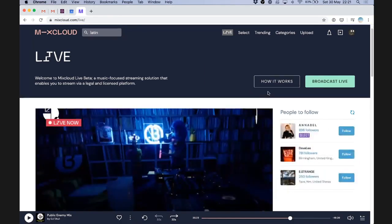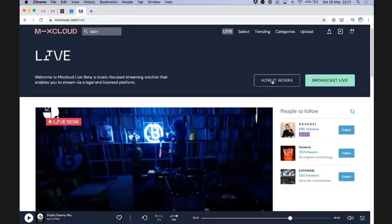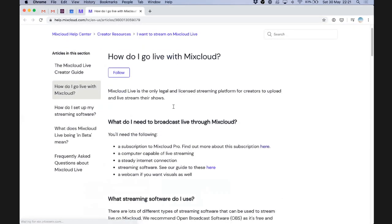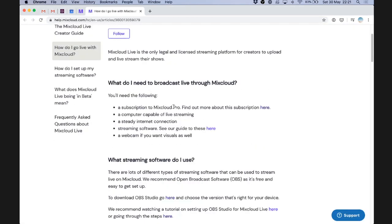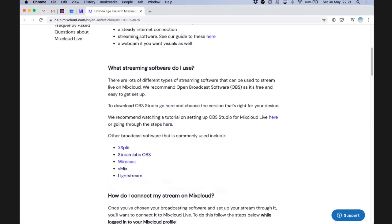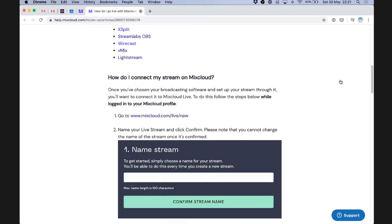And everything that I'm about to walk you through is actually available behind this How It Works button. We've got a whole FAQ section and a run through of what you need to do. So if you miss anything today, or you want to come back to this at any point, know that this article is here and easy to access at any time. But I'll show you guys how to do it.